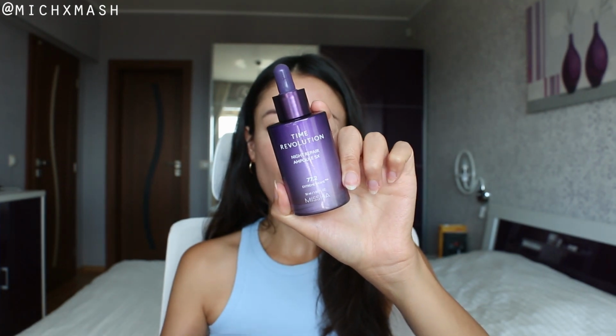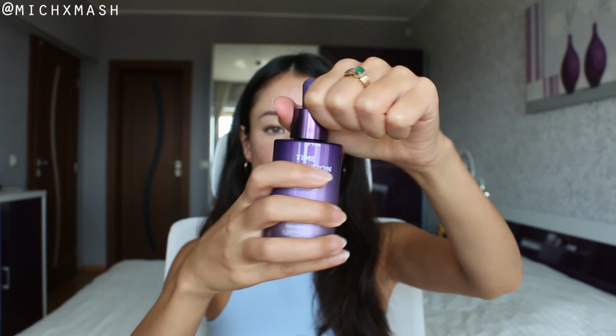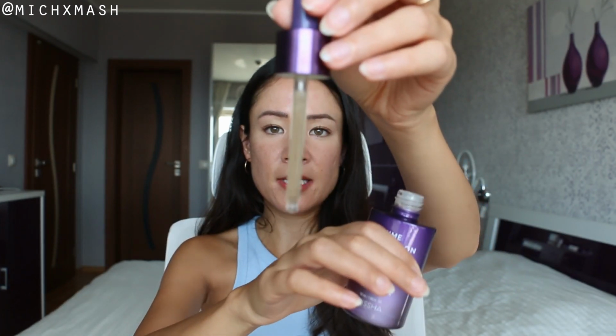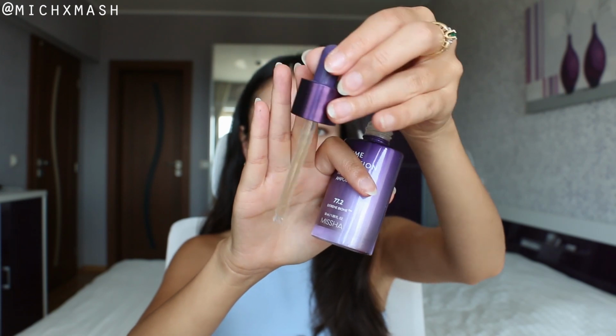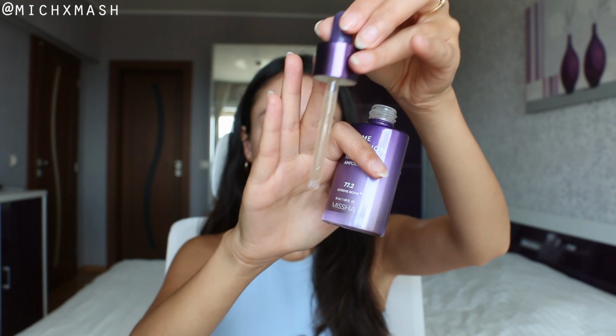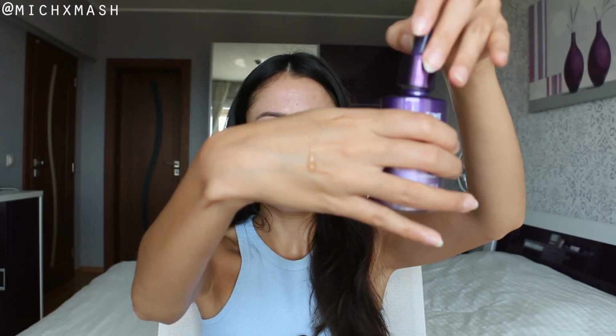I just like how it makes the quality of my skin so much nicer, and I feel like everything is just enhanced and better. So as you can see, it is that cloudy type of texture, same as the Rovectin one and the Manyo one. I've already started using this in my skincare routine. It has a nice gel consistency.